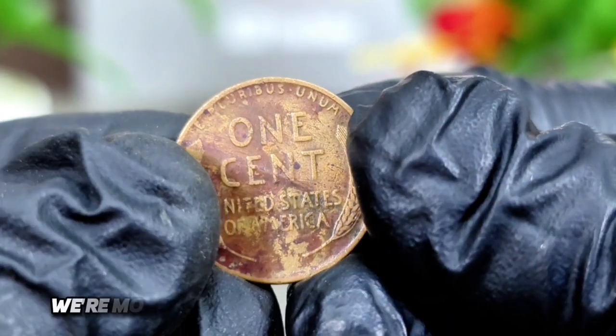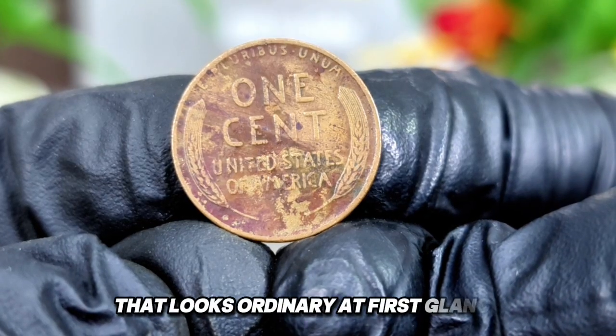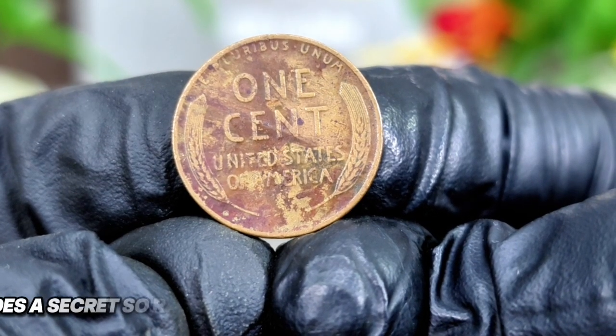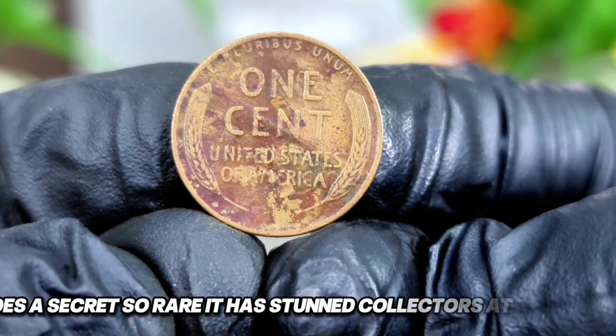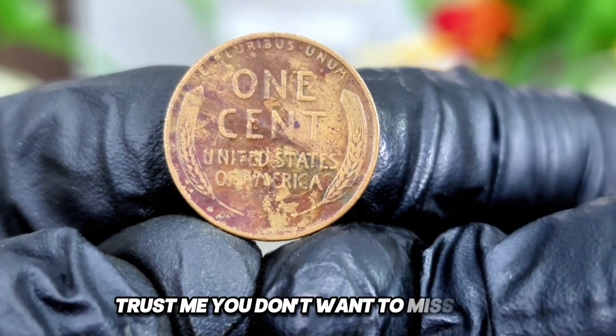Next up, we're moving on to another Lincoln Wheat Penny that looks ordinary at first glance, but hides a secret so rare it has stunned collectors at major auctions. Trust me, you don't want to miss this.